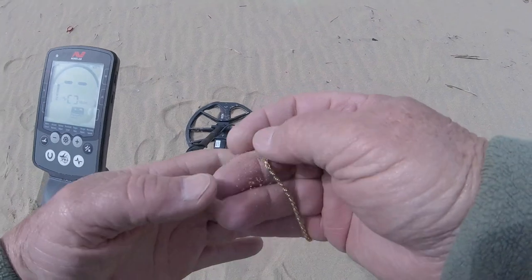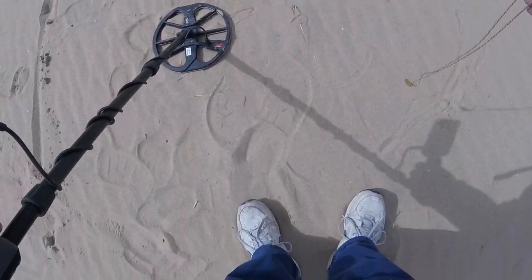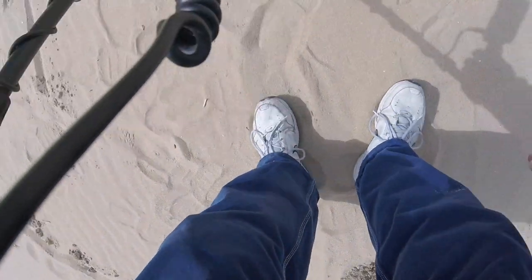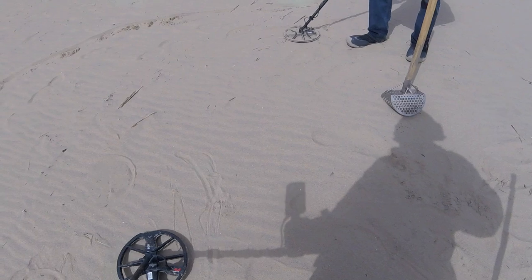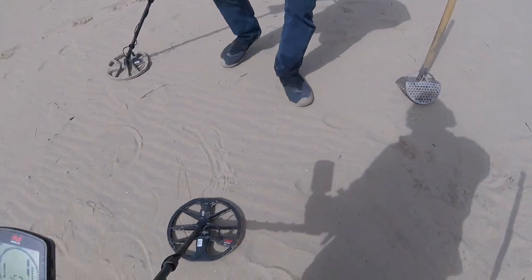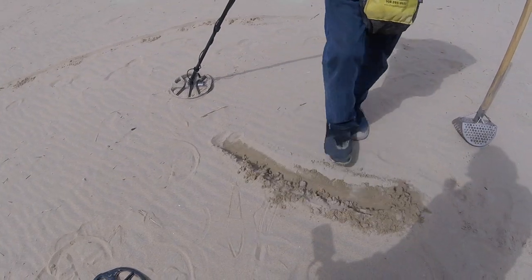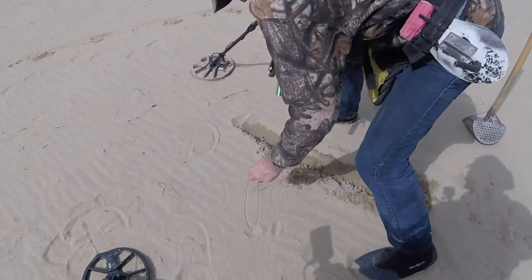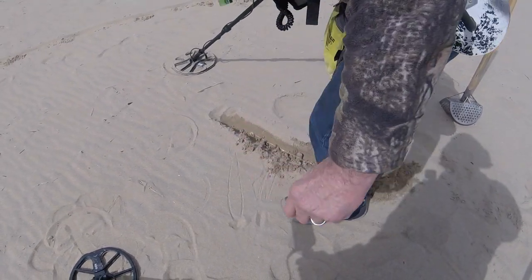Now he says his CTX won't find this. Can't even hear it at all. I mean, you got to be right on top of it to hear it, but it comes in as a 1. Let's see what. Put it under an inch or two here. You want to cover it up a little bit.